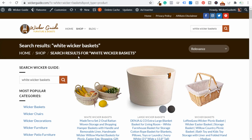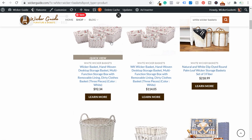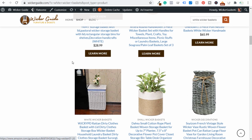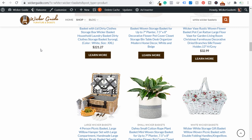You can see it brings us to the shop portion of our website because we're using that product search widget that I showed you previously. So we have our search results here. So if we come over, you can see the searches look pretty good. Everything is a white wicker basket. These will be really relevant for anybody who is looking for it. There's a few in here that aren't perfect, that might not be completely white wicker baskets, but otherwise, if I got these search results, I wouldn't think that they're completely unrelated.